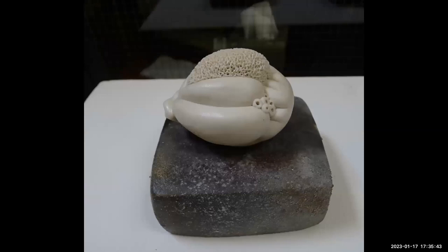Here's another example, and you can see her using the same technique we were looking at earlier for these soft forms, having these lines come together and really being worked through. And then she's doing things like adding these little balls and putting holes in them and then having that textured place as well.